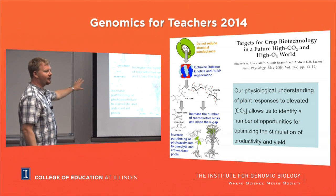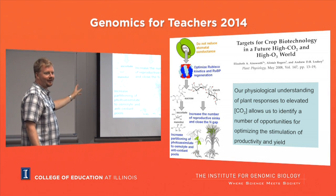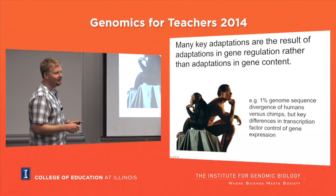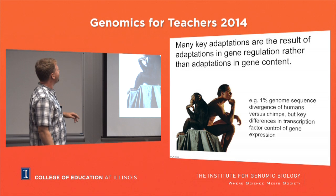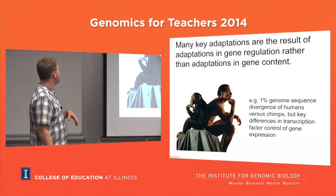So we can do some stuff this way, but that's constraining us to the things we understand. And there's way more things we don't understand than we do understand. And so that's where the genomic revolution has come in and allowed us to take a new approach. And there's a couple of things I want to remind you about this and explain why we looked at the changes in gene expression that occurred in plants at high CO2.